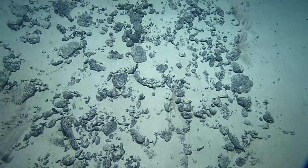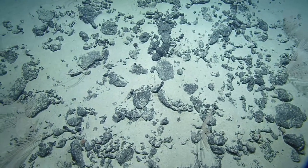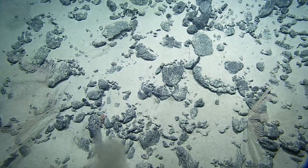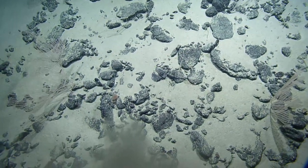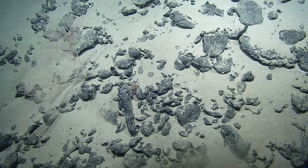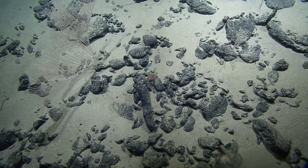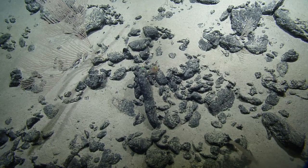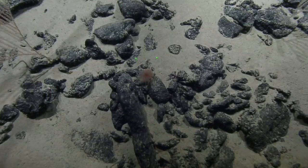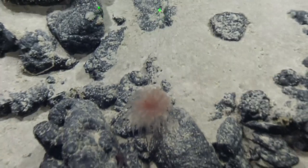What's that? There's a red pink thing down there. See it? Yeah. Should have got my stick out. I got a bunch of mud on the port, so it's going to be annoying for a while. Okay, Jenna, zoom in there, please. It looks like an actinaria from a distance, yes. Give me some light too. It's an actinaria.